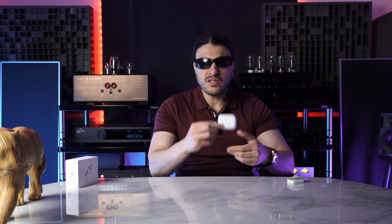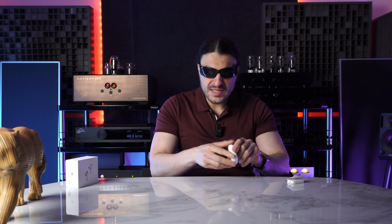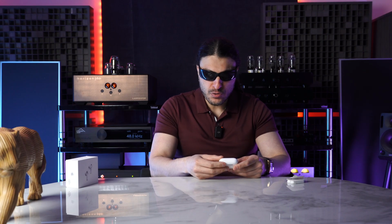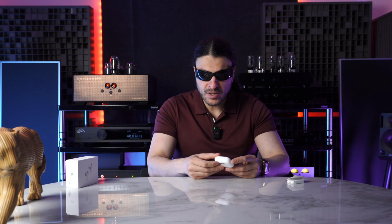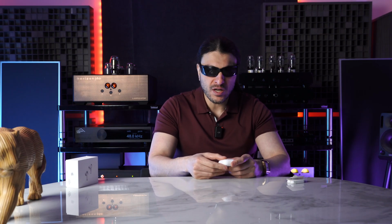This is the case itself. Slightly bigger than the AirPods Pro 2 to me. It's been a while. I gave my AirPods Pro 2 to a family member. Once I had it for a while, I was done with it pretty much.